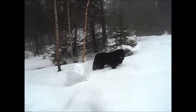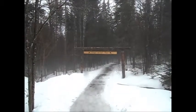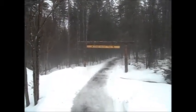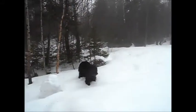So foggy you can't see. I don't know whether it shows. Look at the sign there. It's just all misty. Rather hard to breathe in it, actually. It does take your breath away a little bit.